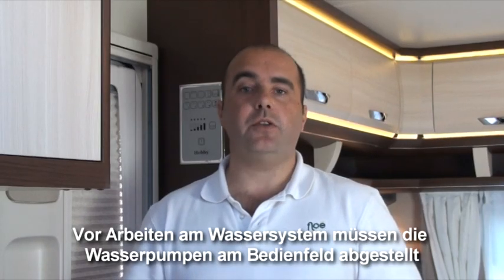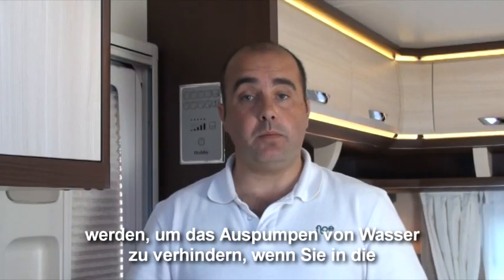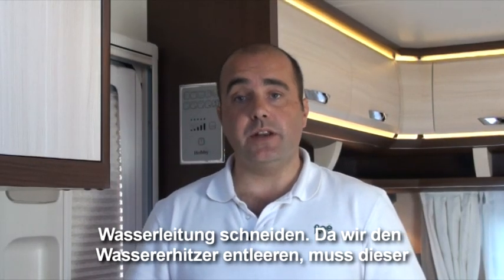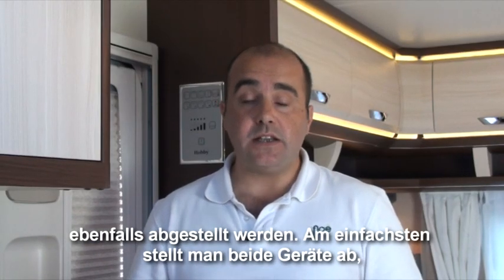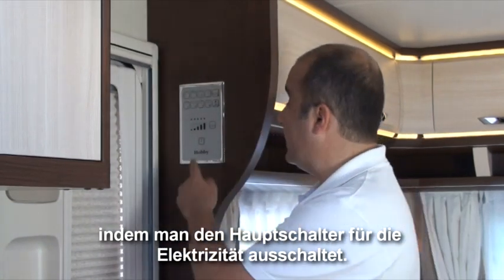Now before you carry out any work to the water system, make sure to turn the water pumps off at the control panel. This will stop any excess water pumping out whenever you cut into the water pipe. Also, as we're going to drain the water heater, we need to make sure that we turn that off as well. The easiest way to turn both of them off is to turn off the main master switch for the electricity.